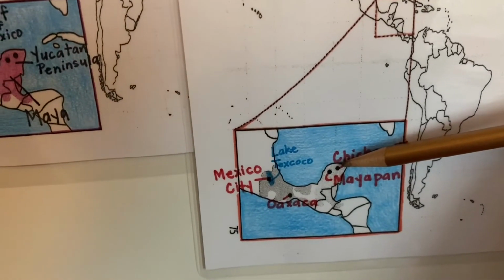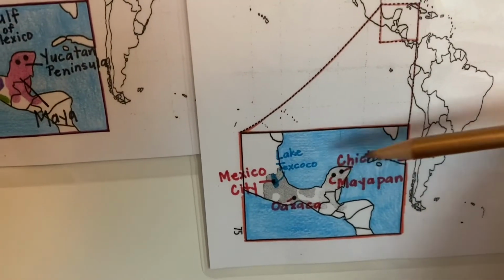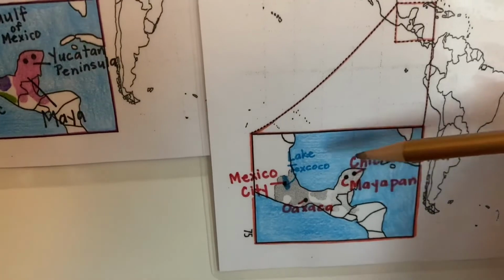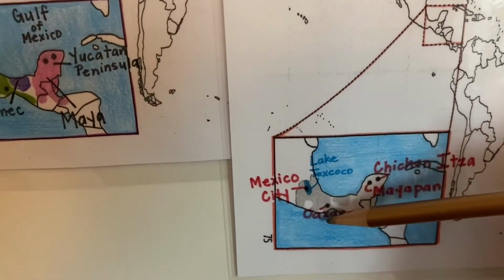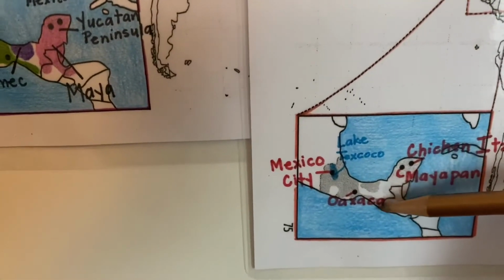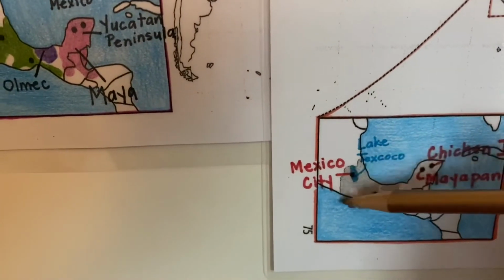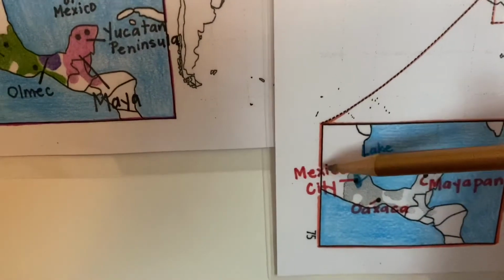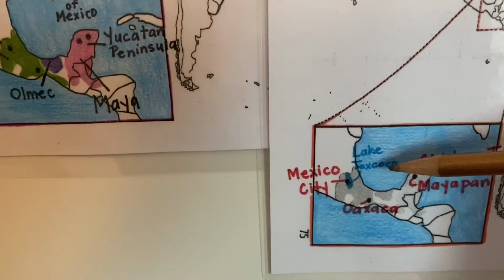Then we're going to sing about Chichen Itza, which is the first city that we're going to talk about in the Maya civilization. Chichen Itza, Mayapan. Maya is in there, so we should know this. Mayapan, Chichen Itza, Oaxaca. An X makes the H sound in the Spanish alphabet. So this is Oaxaca. And this area right here, remember we just said, is in the Aztec civilization. Then we have Mexico City and Lake Texcoco.